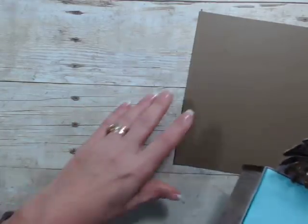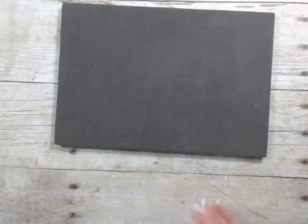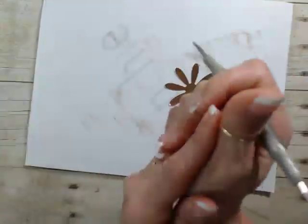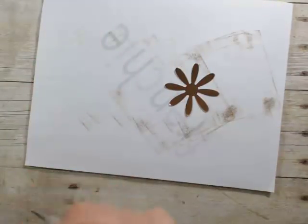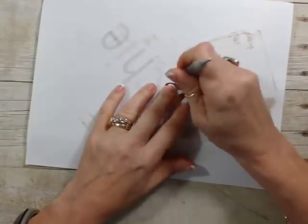So first I'm going to share with you how I did the beat up. You want to have a foam, like your paper piercer, or that foam that we use with the photopolymer. Now you're going to take your copper paper, and what you're going to do is take your stylus and beat that up.